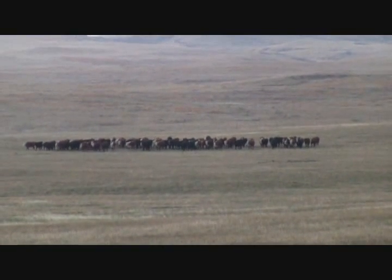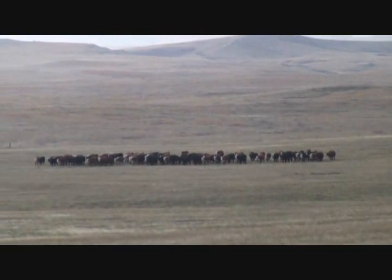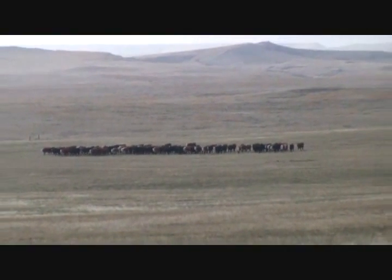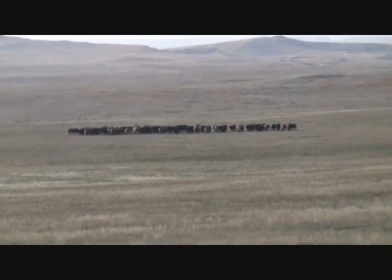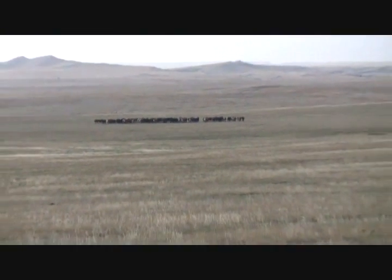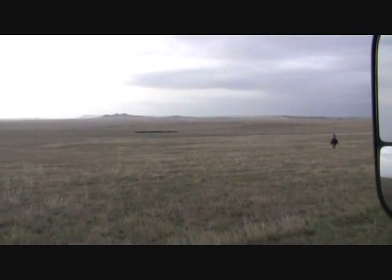But the more I'm around these dogs, I realize that if you can keep your dogs under control and back, and get them dog broke to where they respect the dog, you can just put a little bit of pressure on them to where they move the way they want to. A lot of times, if your dog's in too close, that cow has no option but to either take off running fast or turn around and fight.